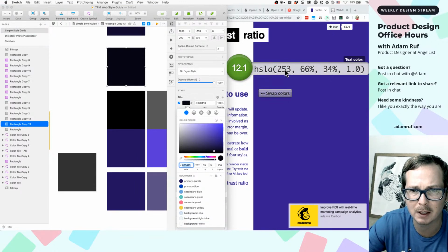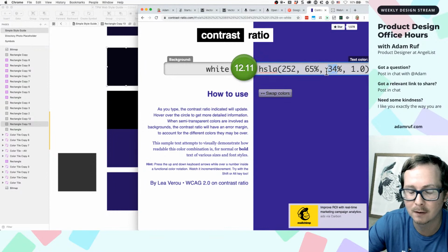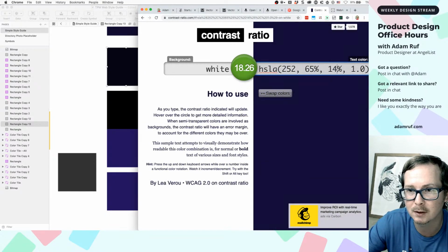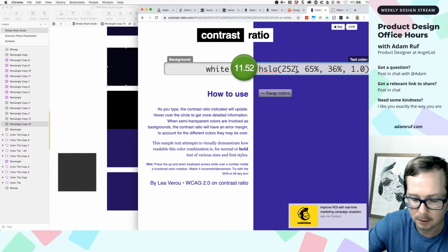252, 65, 5. That's nice, but it's still going to look really purpley, isn't it? Because it's got all that saturation in it.